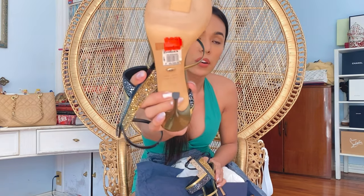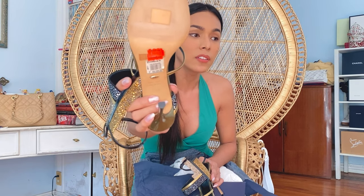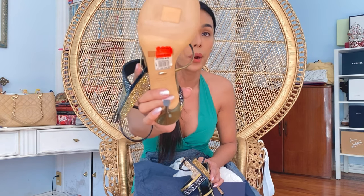Now for the price. The original price for this one is 59,500 pesos. And I got this at 90% off. So I only paid 5,950 pesos for this one. Look at that. Their original price and the sale price. Clearance sale, 90% off, only at Rustan's department store.